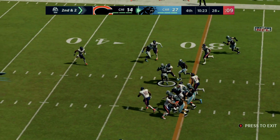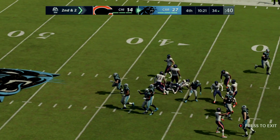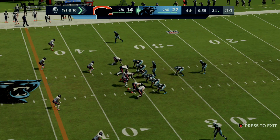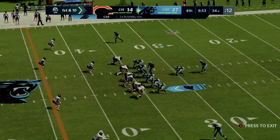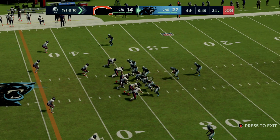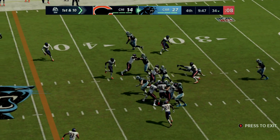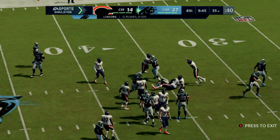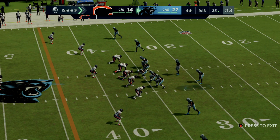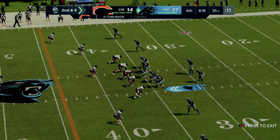Running out of the gun with White, and he'll get it up near the 35, right at the 34 here. So signs of life in what's been a dormant offense in this second half. Here's 1st and 10, 34-yard line. They go back to the ground, this time Jacobs, and he'll get this only up to about the 35. Just a yard on the pickup there, and it'll bring up a 2nd and 9.